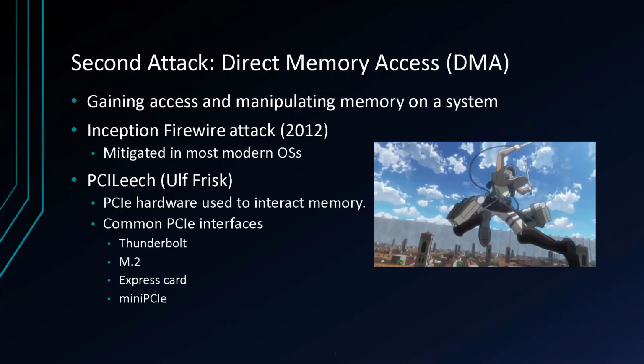So that's been mitigated for FireWire, but what about this other tool from, and I'm probably butchering his name, Frisk, which is PCILeech, and this actually leverages PCIe to interact with memory. Same approach. It uses DMA. The neat thing about this, it uses common PCIe interfaces like Thunderbolt, M2 slots, Express Card, or even mini PCIe. Since we were dealing with the laptop, one of the two things we could have used was Express Card, which unfortunately, if I remember correctly, the 1040 did not have an Express Card slot. However, it did have an M2 slot actually, and had a few.